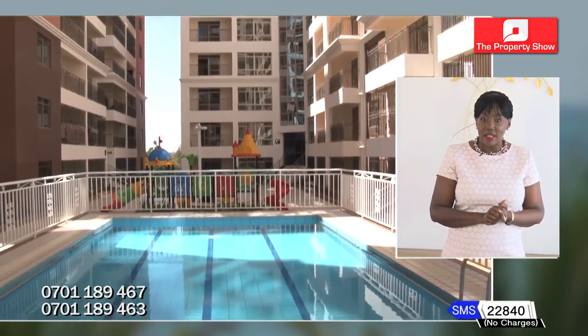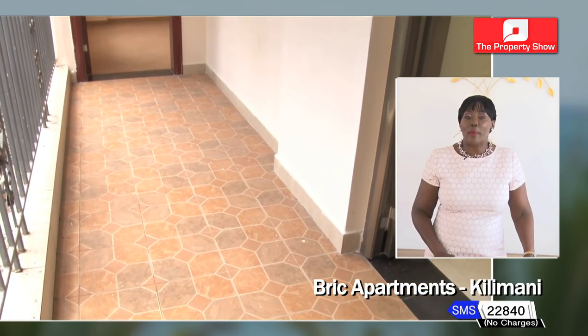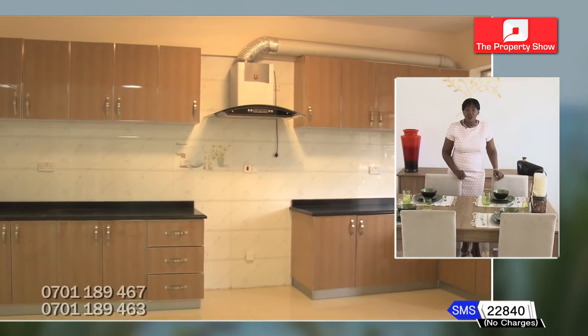First, a development of 3 and 4 bedroom apartments with a spacious lounge cum dining area, well fitted with a balcony, modern kitchen, and state-of-the-art finishes. Let's find out more on these apartments.